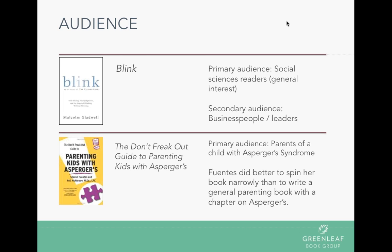Now, an example of an audience that's more narrow, kind of perfectly narrow, is The Don't Freak Out Guide to Parenting Kids with Asperger's. Fuentes's primary audience here were parents of a child with Asperger's syndrome. So that's a pretty narrow, pretty niche market, though not so narrow that she was limiting herself. And she really did a better job here to spin her book narrowly than to write a general parenting book with a chapter on Asperger's. That chapter probably would have been lost, and wouldn't have met as many parents out there who were really looking for a guide to help them with their specific parenting issue. So Fuentes did a pretty good job there of narrowing, but not too narrow.